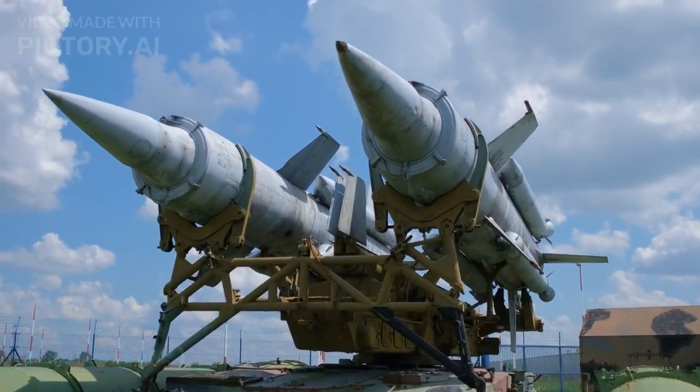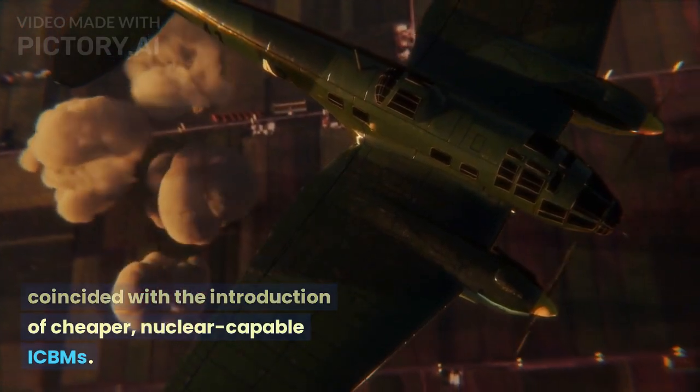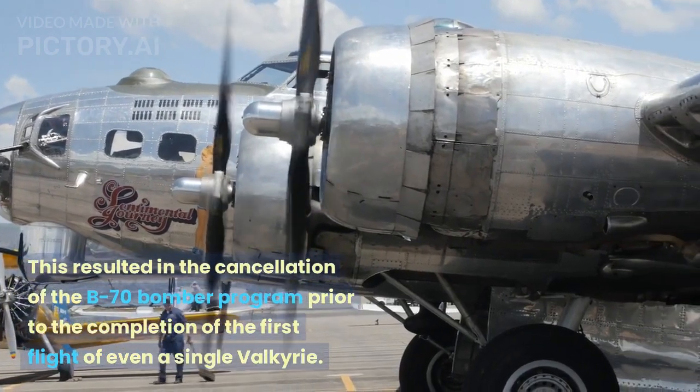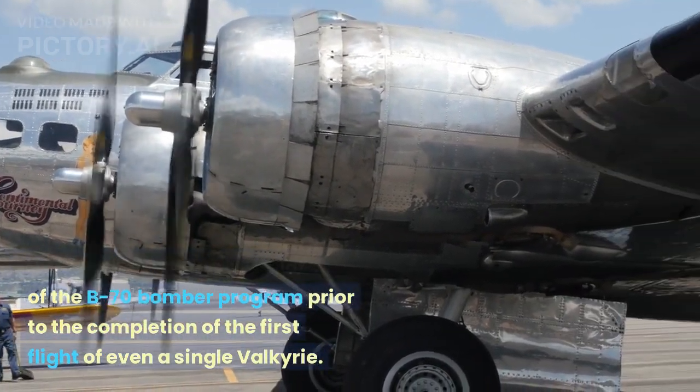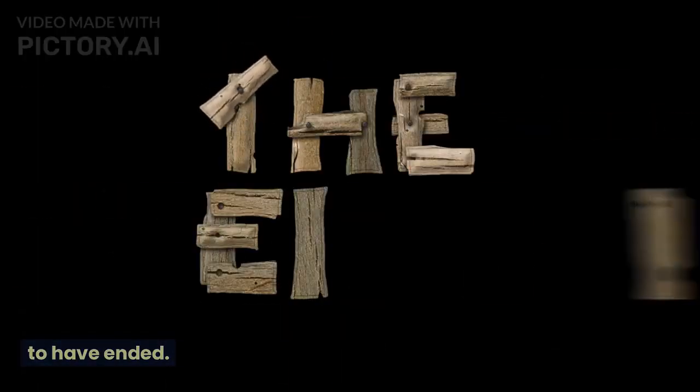But a new danger emerged in the early 1960s with the advent of more advanced surface-to-air missiles, SAMs. The bomber's development coincided with the introduction of cheaper, nuclear-capable ICBMs. This resulted in the cancellation of the B-70 bomber program prior to the completion of the first flight of even a single Valkyrie. This is where the narrative ought to have ended.